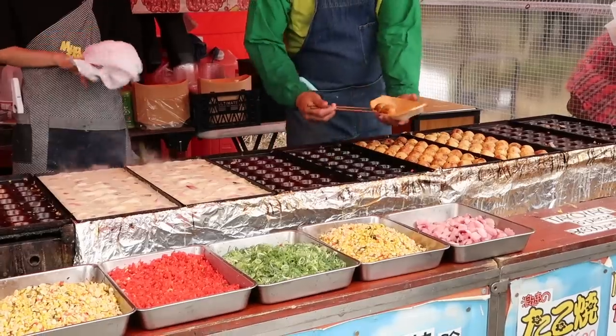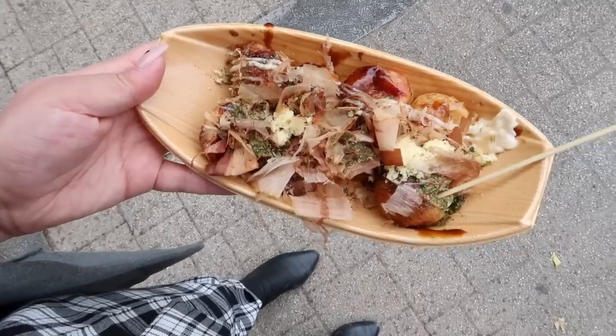Quickly bought an umbrella before they all got sold out because it is so crowded here. Let's go. I dropped my camera again.